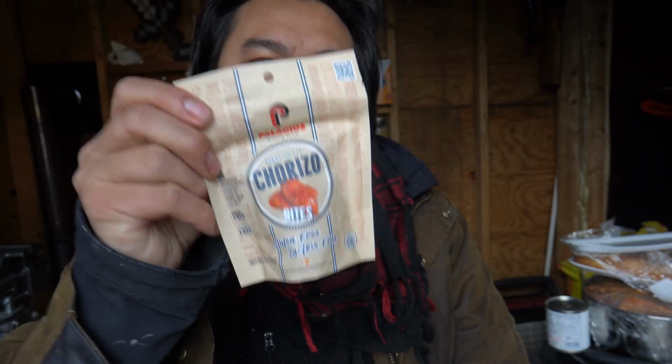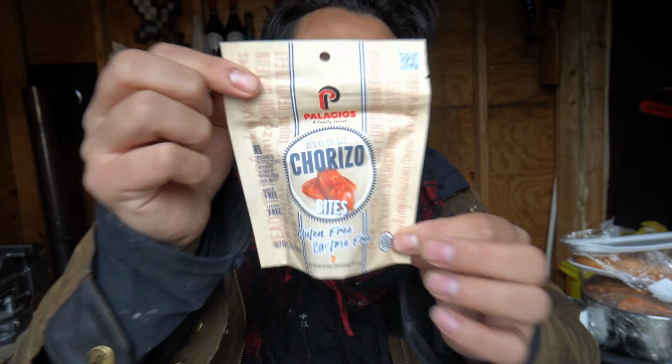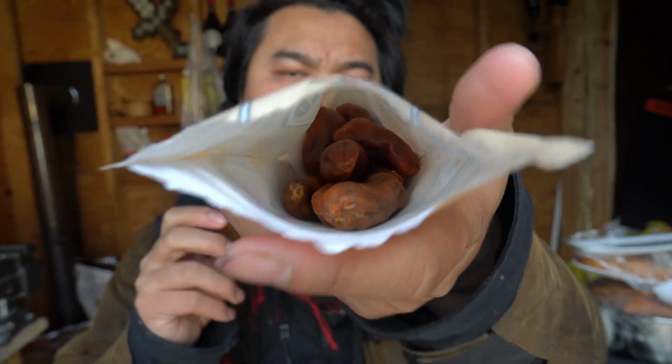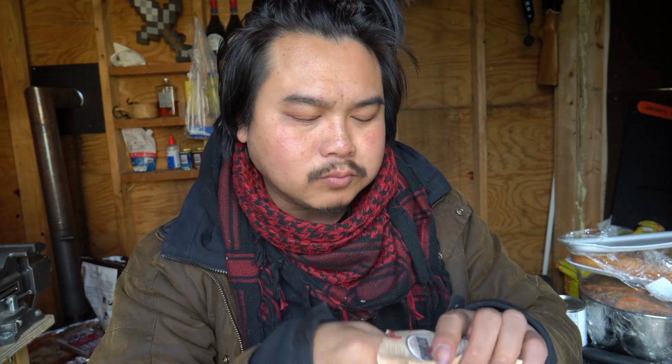You know what? I keep finding things that I should try for you guys. So here's another one. All right, this is going to be the final thing. So the Palacios chorizo bites. These are one of my favorite meat snacks. There's just a bunch of them like this in there, and they're about this small. Really good. I love them. The small bites like this. It's so good. It's bursting full of flavor.